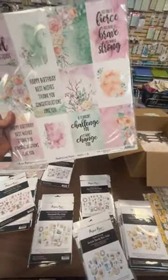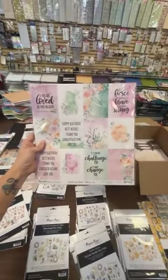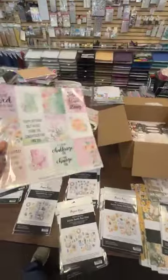Isn't that the truth? Rambling Rose. Open stock paper. Rambling Rose, one for you. You've got it, Miss Dawn.